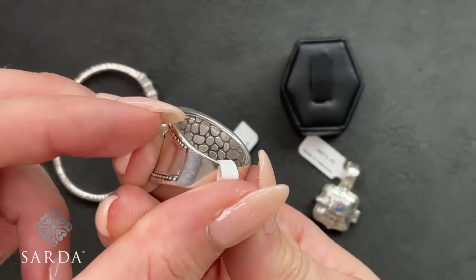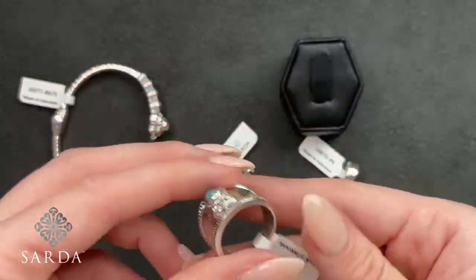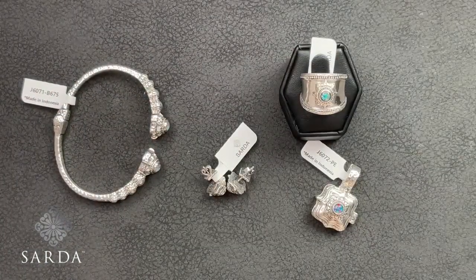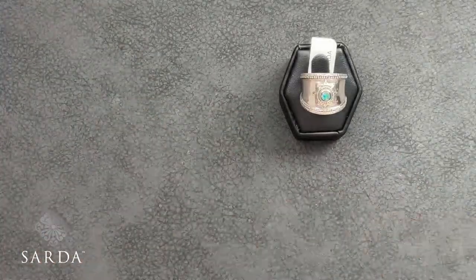And then flattened jaw and beads on the interior. So that's J6073 on the ring, J6072 on the pendant, 6071 on the bracelet, and 6074 on the earrings.